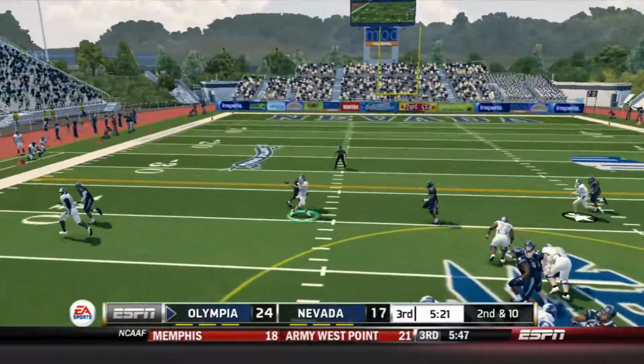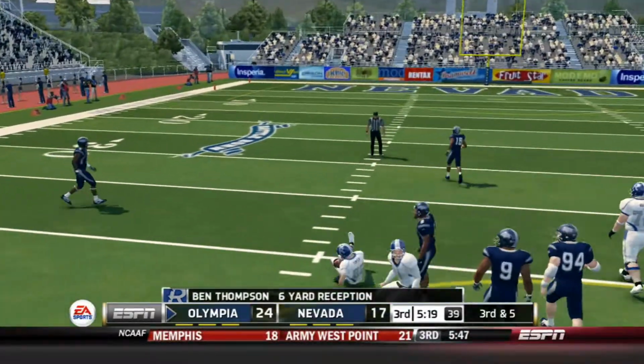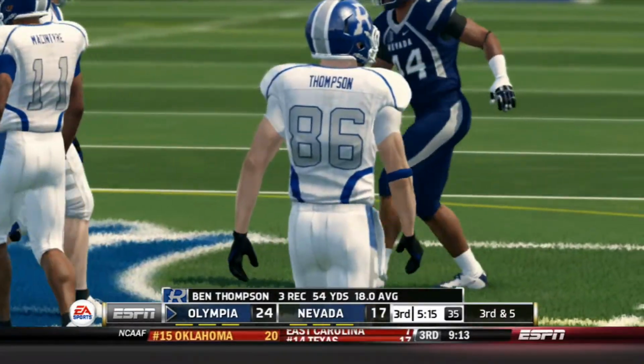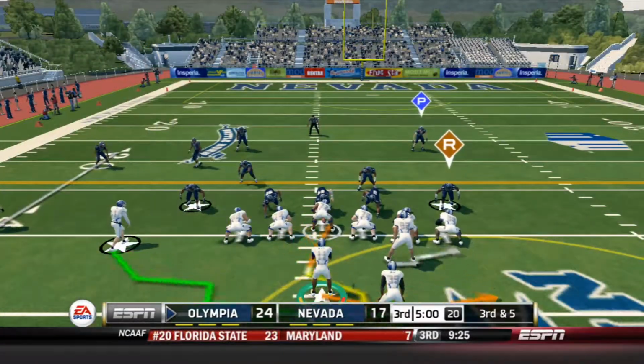D-Mac now alone in the pistol. He's going to throw this one behind Ben Thompson, and Ben Thompson comes up with it. Really great catch, and that freshman has really impressed me this year.